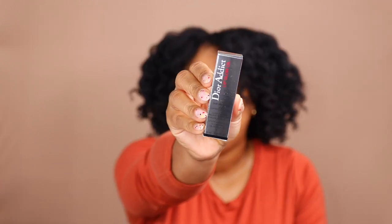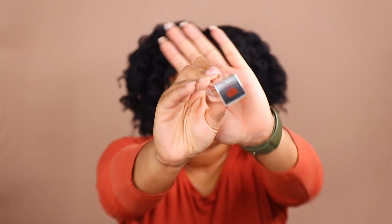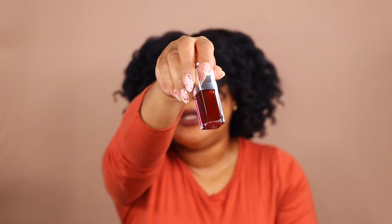And lastly, this product I actually picked up because of Sierra Williams and Arnell here on YouTube, and this is a little bougie. This is the Dior Addict Lip Glow Oil. I actually got this in the shade Mahogany, which is like a brown. Obviously a lip oil, so it's probably not going to have a lot of pigment to it, but it's giving. I have to see what it's like.